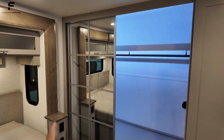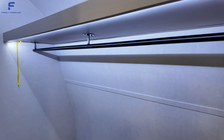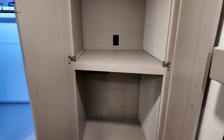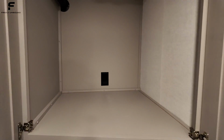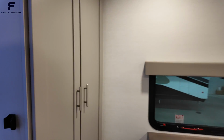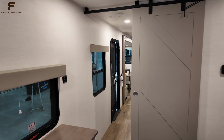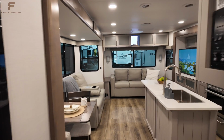Love the way the mirrors look here on the closet doors. That looks really nice. And this closet is huge. Great lighting in here. You have your clothing rod that goes across, plenty of floor space. And then finally open this up and you have your washer dryer connection area. So washer and dryer can be stacked in here if you want to do that. Or you can maintain some of that storage and do a combo washer dryer unit, or obviously no washer and dryer at all. Nice looking sliding door for privacy here in the bedroom. And that is pretty much everything on the inside.